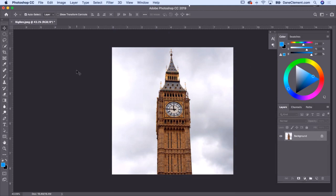So open a JPEG and save it as a PSD or a TIFF file, for instance, and then run the optimizing steps. You can still run optimizing steps on any file if it starts as a JPEG, but you just want to get yourself into the habit of getting out of JPEGs.